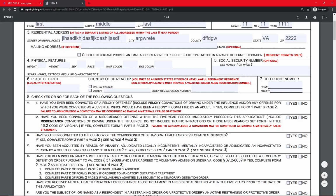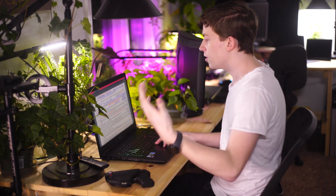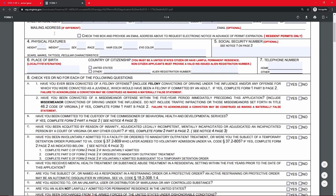Also notice here you've got the option to add your email. I would definitely recommend doing that, because then they can just send you an email in 5 years when your permit's about to expire and you can re-up it, rather than having to deal with it the other way.